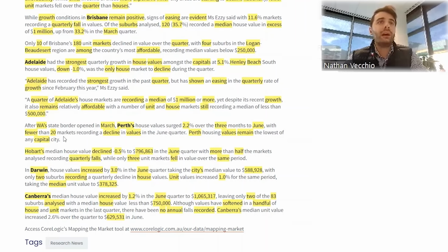Now, moving on to WA, where they only opened the borders in March. Perth house values surged 2.2% over the 3 months up till June, and fewer than 20 markets recorded a decline in value from June. Perth's housing values remain at the lowest of any other capital city. We talked about this earlier. We have another video where we talked about the Perth housing market and the values increasing. We saw some suburbs increasing by 120%.